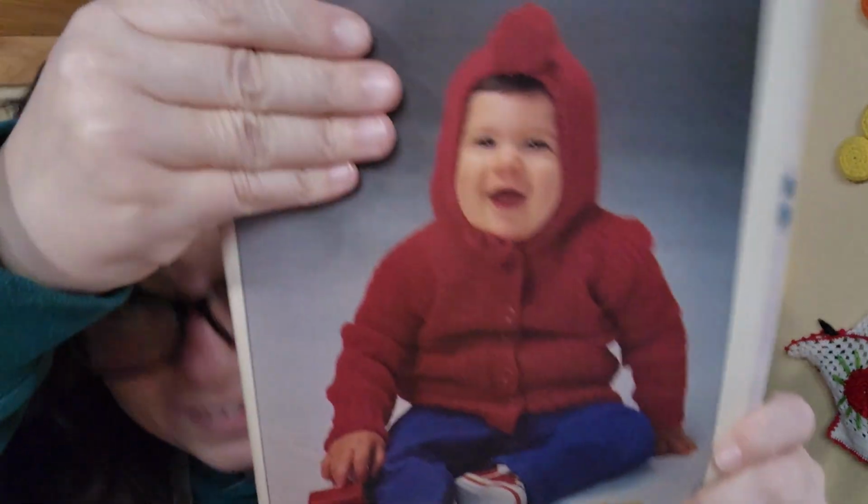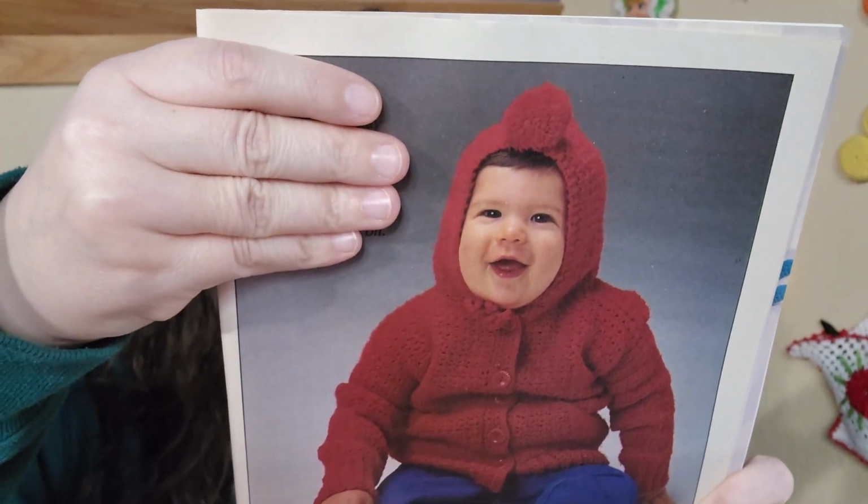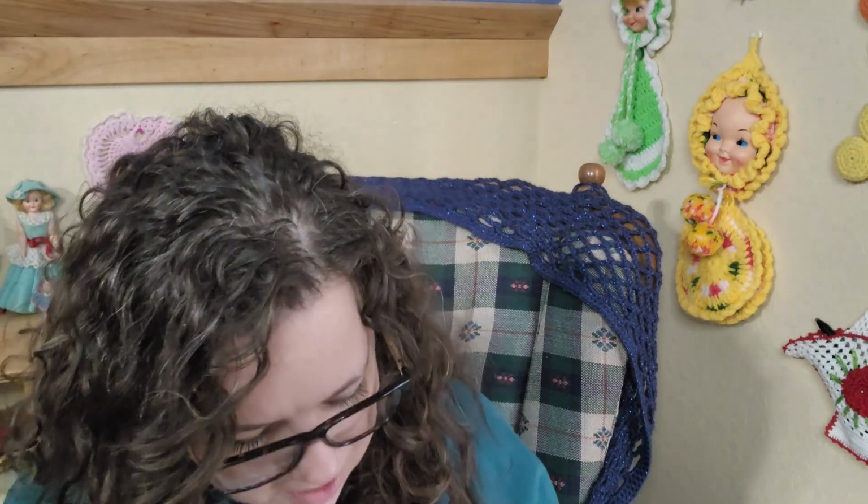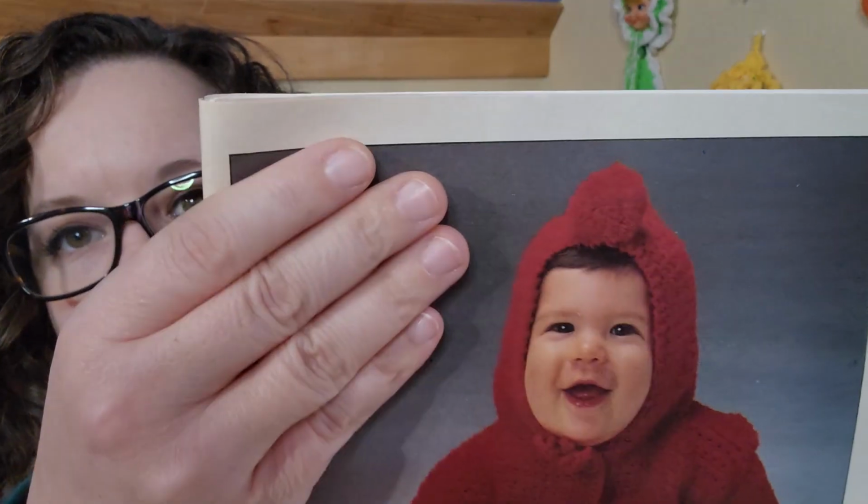That's pretty cool. Oop, I skipped a page. Patterns. This baby is chunky. Toddlers will stay warm in blank blank child's hooded sweater with attached pockets. It buttons up the front and for easy on and off. He's chunky. I don't like the placement of the pom-pom. Can you see where the pom-pom is? It's here instead of here.